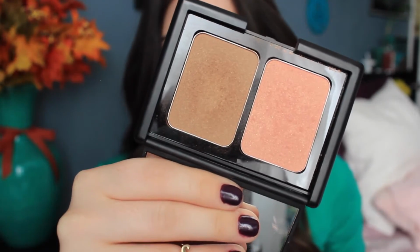And then on to the last bronzer that I have. It's e.l.f.'s Contouring Blush and Bronzing Powder duo. To be honest, this is probably one of my least favorite, if that makes sense. This is the one I don't reach for as often as my other ones, and that's just because this has a ton of shimmer in it.